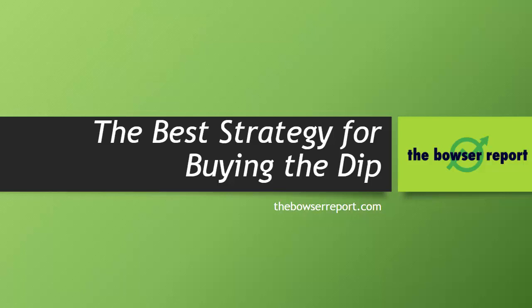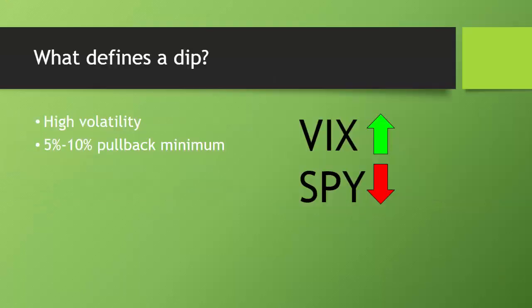Now, first things first, we have to define what a dip is. Because this is already a gray area, where if we're looking at the S&P 500 or the Dow, which is a pretty useless index to look at, or the Russell 2000, these are all going to differ big time. And really, this should be the easiest part of it. Saying that this is a sufficient pullback, I can start buying some of my favorite stocks at a discount. That's the goal. Get some discounted shares, buy them at a good price, hold them in the long run.